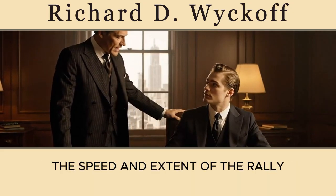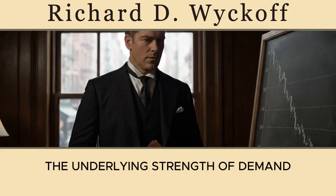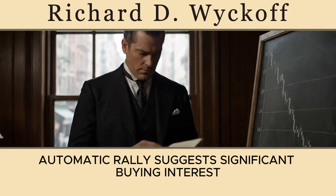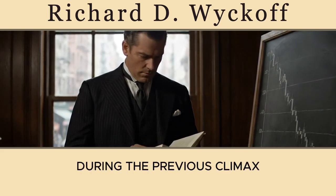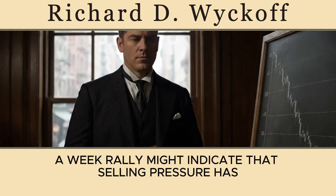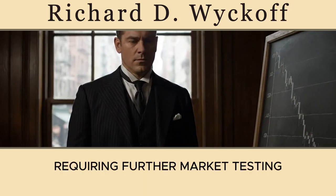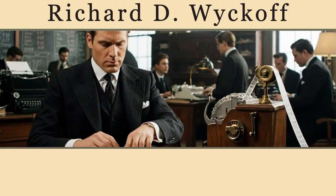The speed and extent of the rally provide valuable information about the underlying strength of demand. A strong automatic rally suggests significant buying interest and a robust absorption of supply during the previous climax. Conversely, a weak rally might indicate that selling pressure has not been entirely exhausted, requiring further market testing. It is a barometer of the market's immediate health.